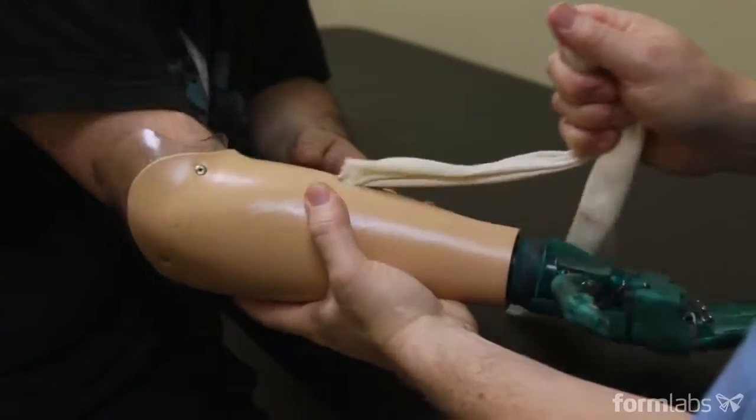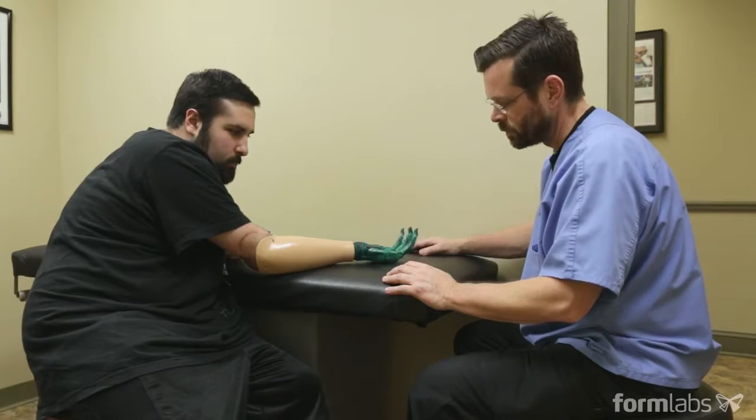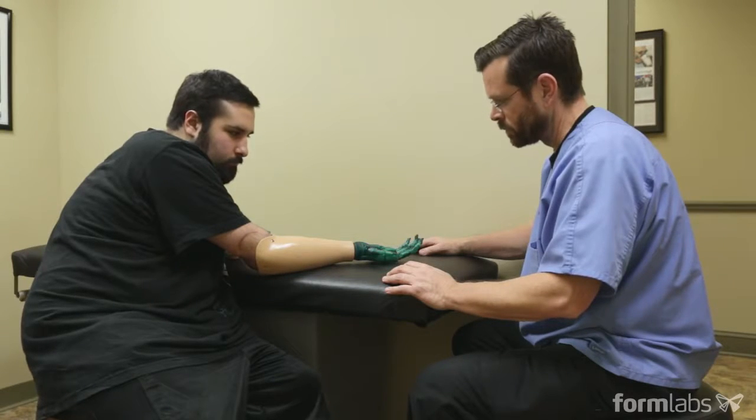Compared to my first hand, this one I can already tell is a lot more comfortable, it's lighter. As we improve it, it can only get better.